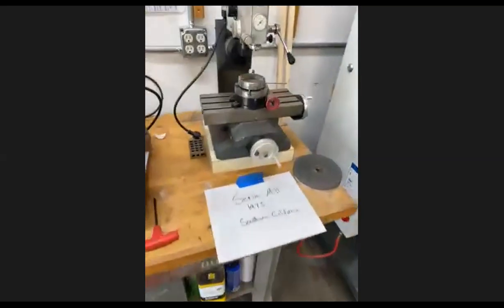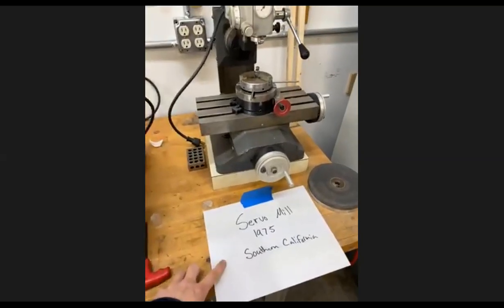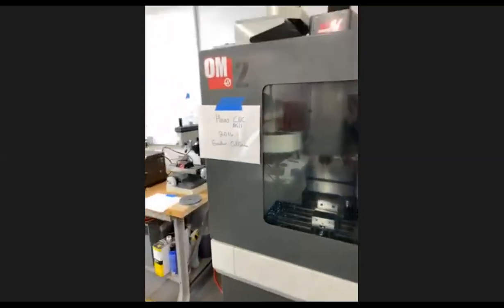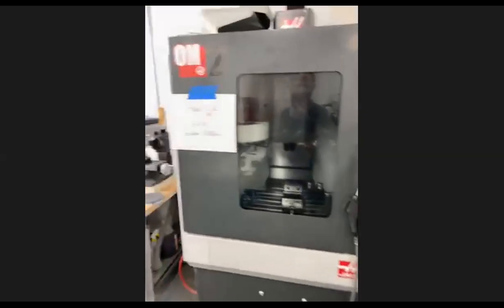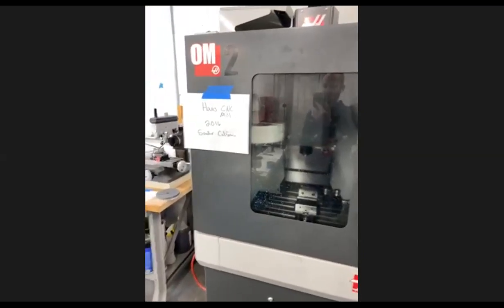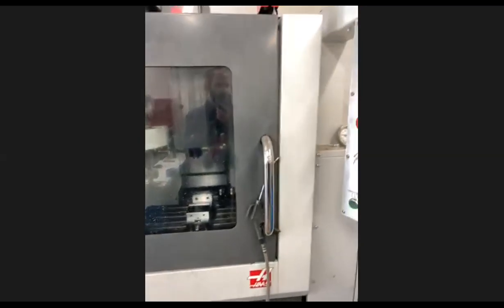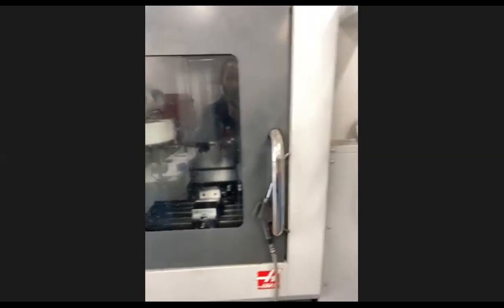Just like this machine is a little mini mill. It's also made in Southern California. This one was made in 1975. And this is a really important machine in the shop. This one's a pretty expensive machine, very important. This is a Haas CNC machine. And this is also made right here in Southern California. This is where watches are born in many workshops, along with all the manual machinery.